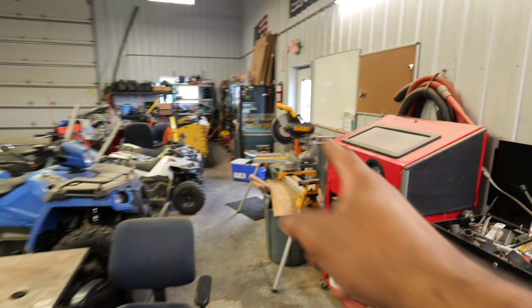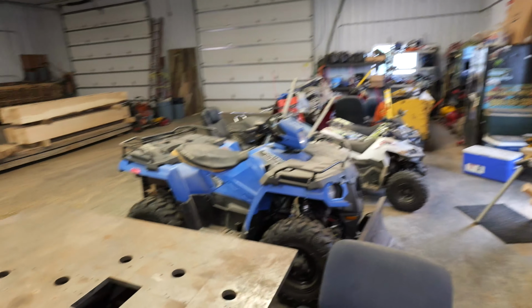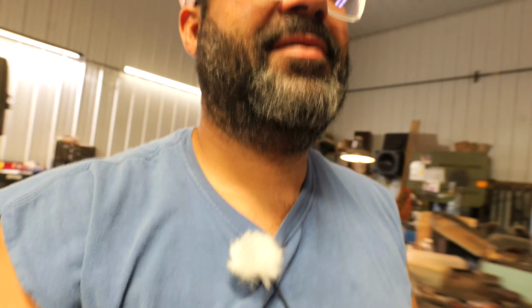Sandblaster, radial saw, a bunch of toys and tools from the business partner. That's mostly it. Shop tour. I don't know why, I just think it's so fun. Probably because I love tools and shops. But who doesn't love tools and shops, right?